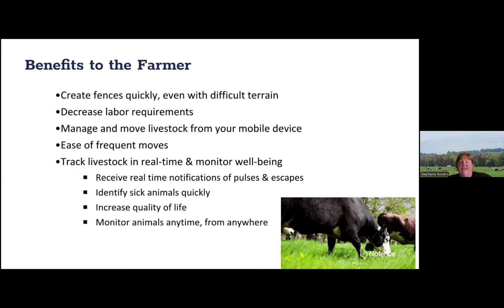With virtual fencing, it can decrease labor requirements because you're not setting up and taking down as much interior fencing if you have that kind of setup. And you can manage and move your livestock from your mobile device. And the animals are constantly testing their boundaries because they're animals. So once you move that boundary, they learn usually within a couple hours, if not sooner, that the fence has moved, and now they can go farther. So that works out really, really nicely.